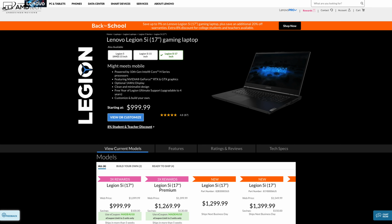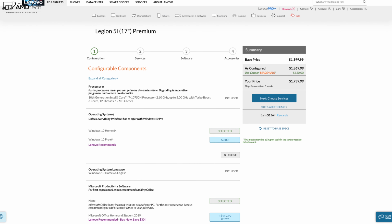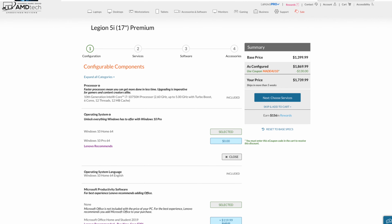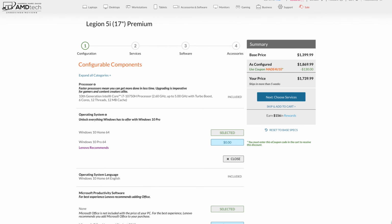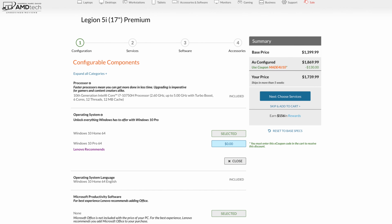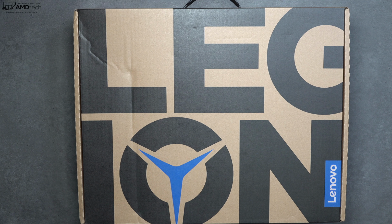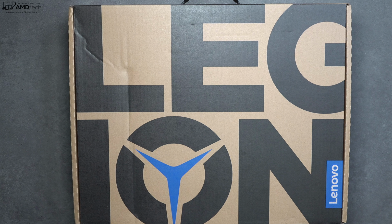Pricing for the 17-inch model starts at $999. The unit that I have comes in at $1,740, and that is actually pretty good. What it gives you is the Intel Core i7-10750H, which is of course a 6-core, 10th generation processor, with 16 gigabytes of RAM, 1 terabyte SSD, 1 terabyte spinning hard drive, and it has the NVIDIA GeForce RTX 2060 with 6 gigabytes of video memory. Okay, that's enough with the specs and the pricing. Let's get into this. Let's find out what you get inside the box.